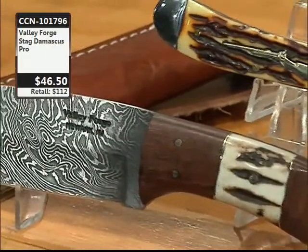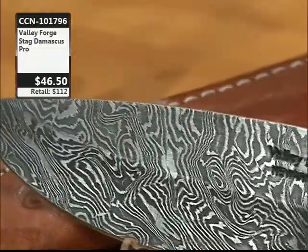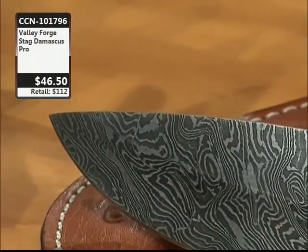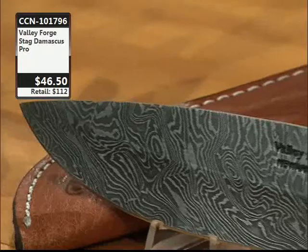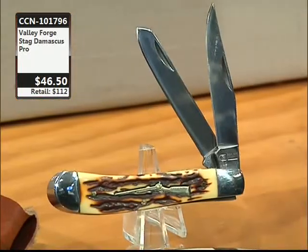And then that top quality Valley Forge Damascus, where it just looks like a fingerprint design. All of them are going to be unique. It's hundreds of layers, hand folded, forged together. They polish that up. They make that design just pop, and they're all unique like a fingerprint.